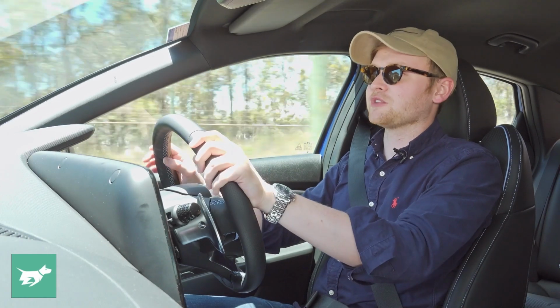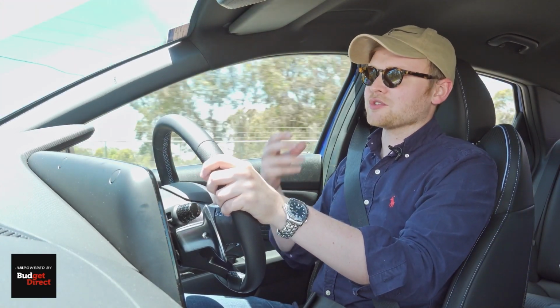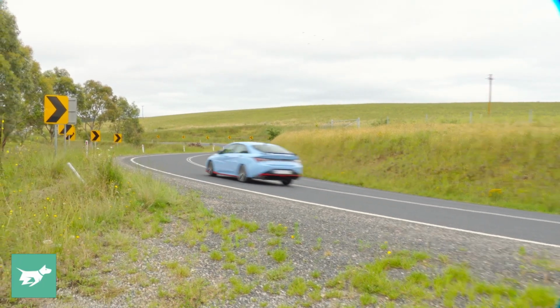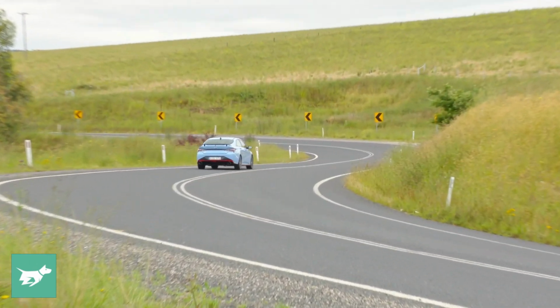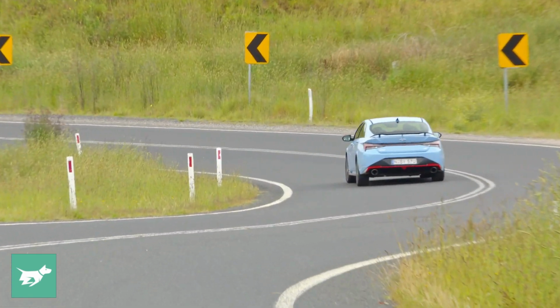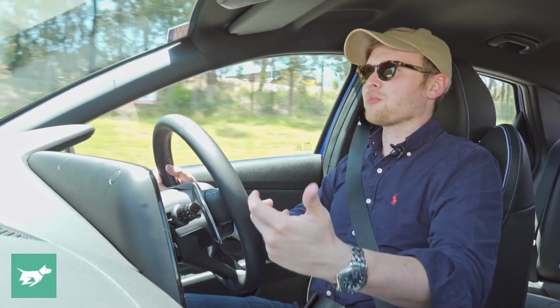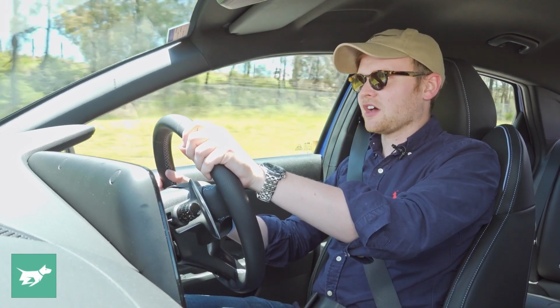Now that's particularly relevant for the manual, of course, but with the DCT having 8 ratios and really snappy shifts, this is a really good dual clutch automatic. That kind of thing doesn't matter so much. And you've got paddle shifters here. The DCT itself is often, or almost always, in the right gear, particularly if you start dialing up the transmission settings through the N custom mode.